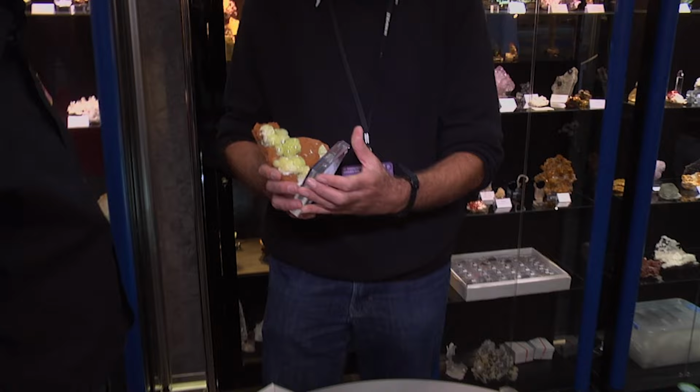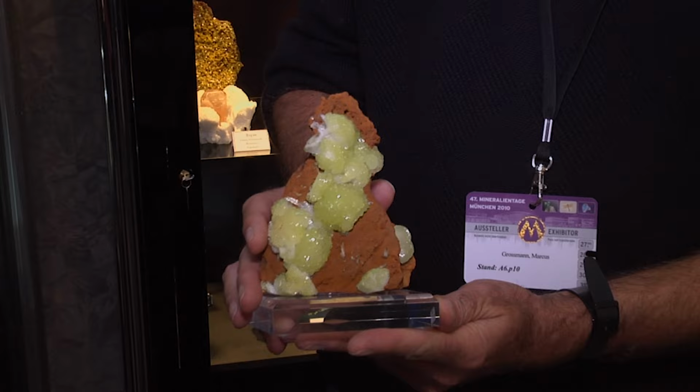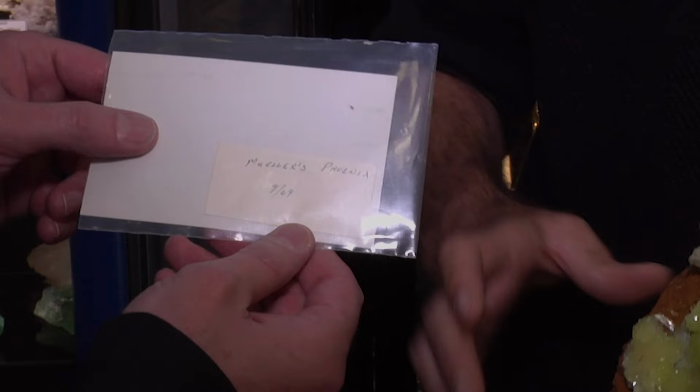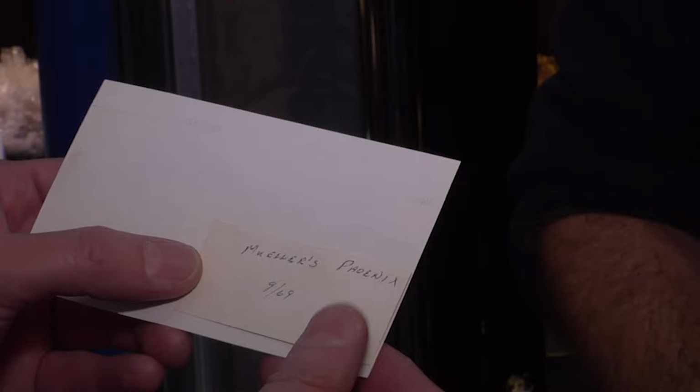It's an adamite from Ojuela mine in Mexico. There is even an old label that the piece was bought in September 1969 in Phoenix, Arizona. I'm going to take this one out of the plastic so we can see it better with a camera. September 1969. And if you turn the little card over, you can see that this piece already cost $50 at the time. $50? That would be about 200 mark, which was a lot of money in 1969. You researched that? Yes.